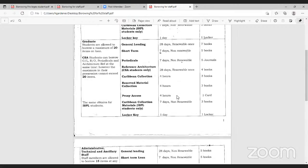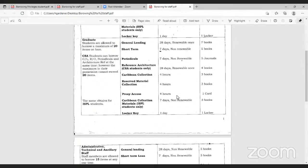If you are a master's student, you can borrow 7 books at any one time. That's general lending, 5 short term, and we have periodicals here, but to be honest, most of the periodicals are now switched to an online mode, except for some Caribbean journals. And the same applies as it relates to reference architecture books, which can be borrowed.